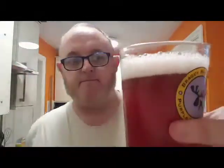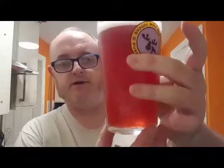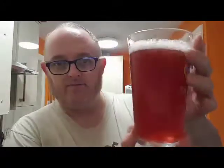Put the light to it. It's a little bit hazy. We've got a finger of pink head. Bubbles are all over the place. Medium bubbles. There's a nice little bit of carbonation streaming up from the bottom of the glass. There you go. So, let's see what she smells like. It's just blueberries all over the place. And there's a little touch of sweetness. Oh, that just smells bloody gorgeous. I'm looking forward to this. Let's taste.